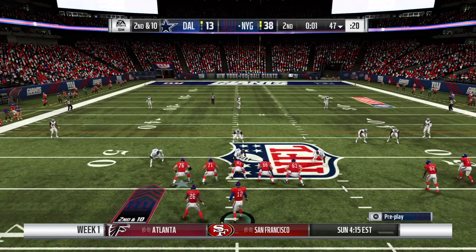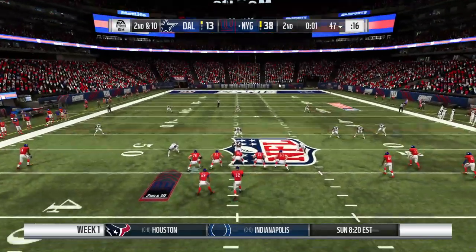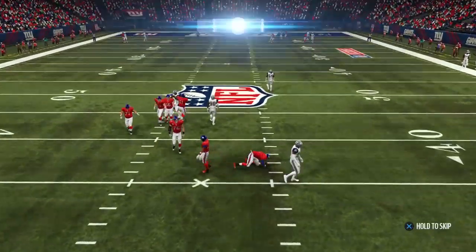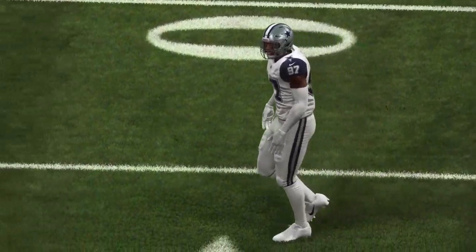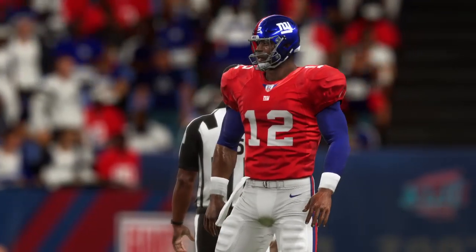And you take a look at this draft class from a season ago. Really, it grades out as a pretty darn good class. So you have to give a lot of credit to the entire scouting organization. And he's going to go down. Couldn't get a throw off with the pressure. Maybe that was for the best, as that brings us to the end of this first half of play. So we have reached halftime here in the Thursday night opener.